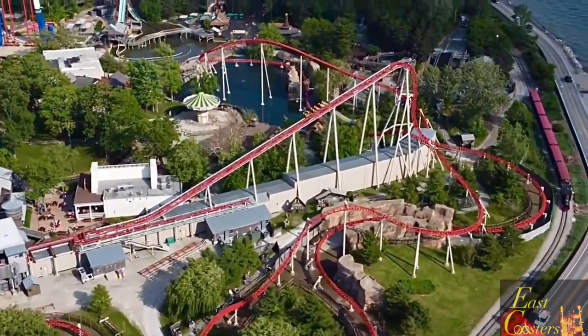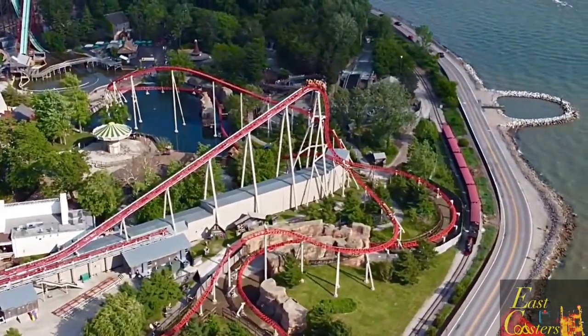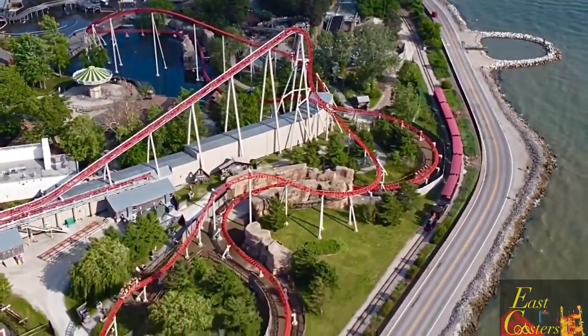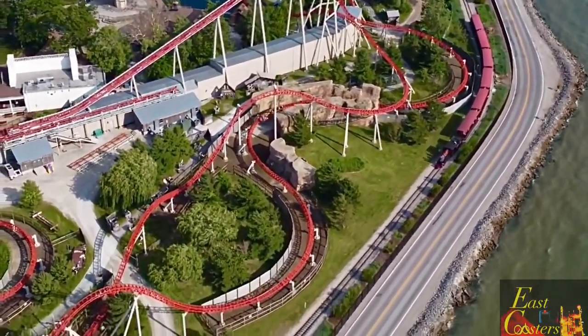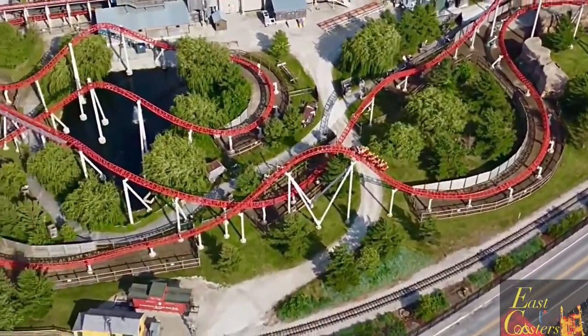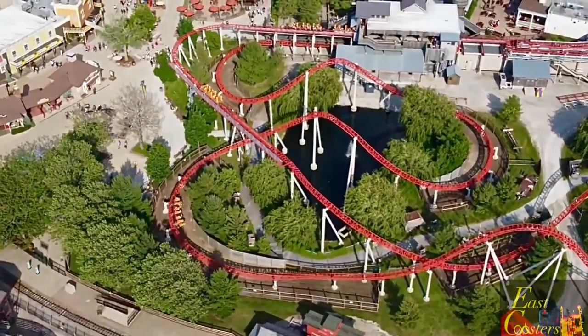And finally, the moment you've all been waiting for, the number 1 drop at Cedar Point is the first drop of Maverick. This coaster starts with a launch lift hill that catapults you into an insane beyond vertical drop that has the most insane ejector airtime I've ever experienced on a drop.